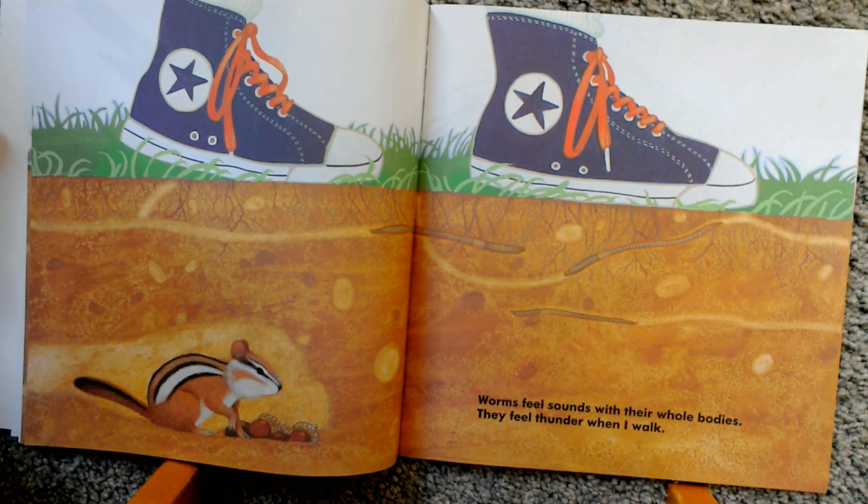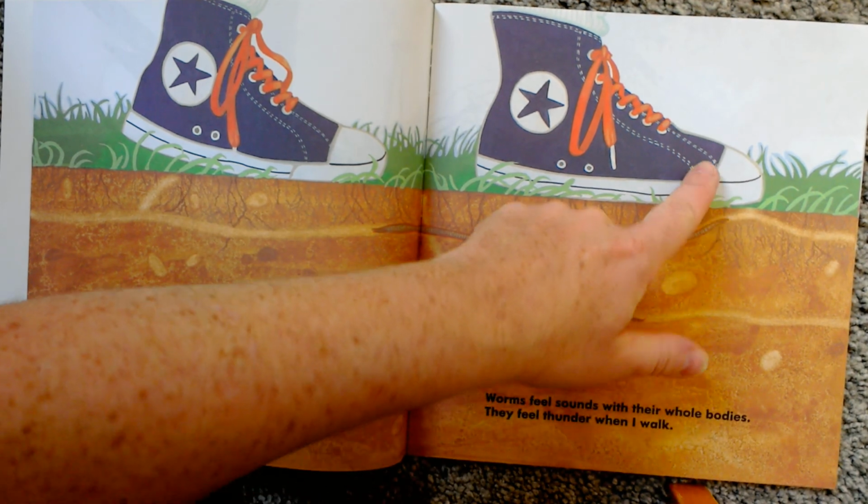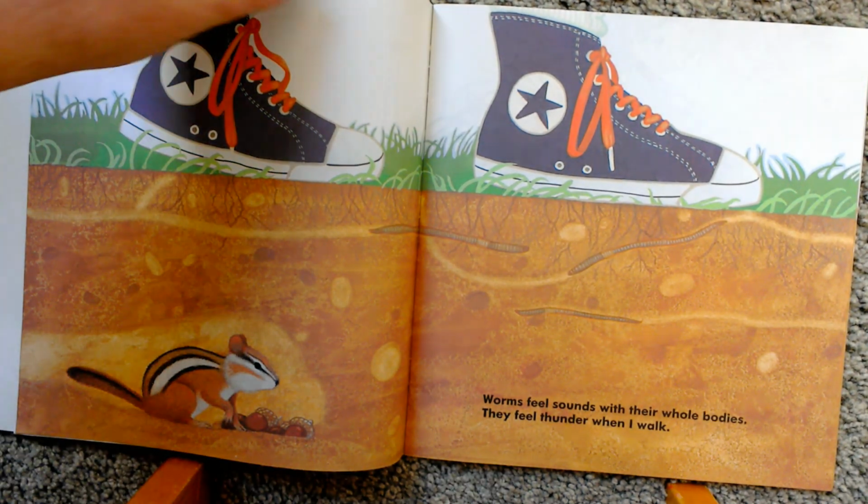Worms feel sounds with their whole bodies. They feel thunder when I walk. So here they are. And when you walk above, they can feel it. They can feel the vibrations.